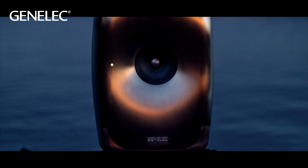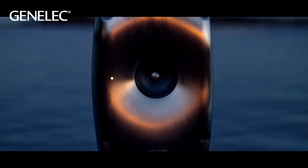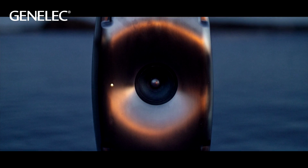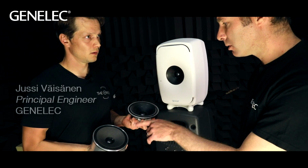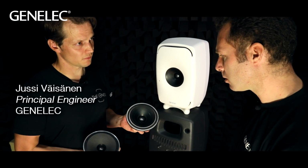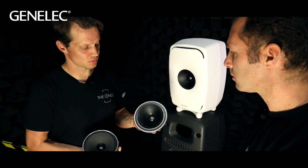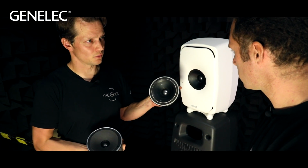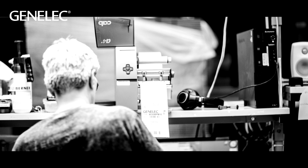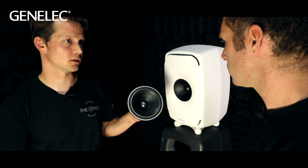How about the coaxial then? So like you mentioned, it's the 8351B, so it's an update version of the 8351A. Different size tweeters to begin with? That's true as well. So the bigger benefit of the large tweeter is of course power handling. We use the same coaxial in both these two models. And this is also made in-house, right? Yes, all is custom design. All the parts are designed in-house.